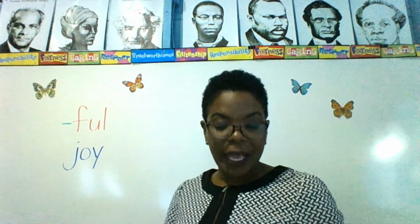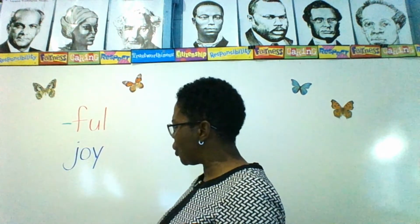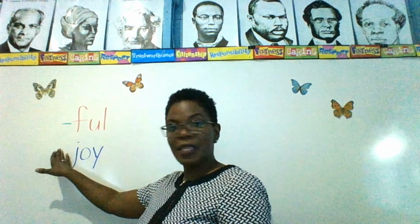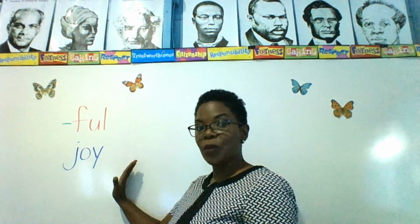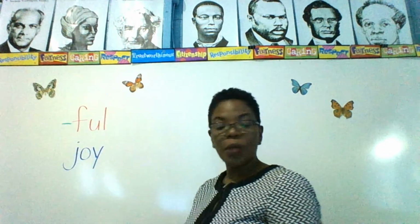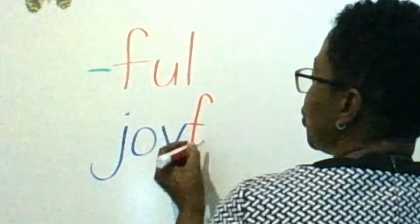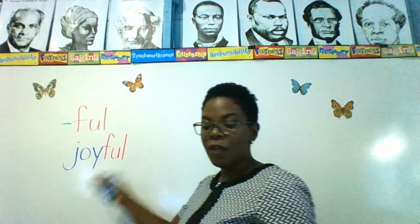And so if we're going to be adding a suffix to joy, we need to find out where is the front and where is the back. So this is the front, before, and this is the back, after. So we need to place our suffix at the end of the root word joy. So now our new word is joyful.